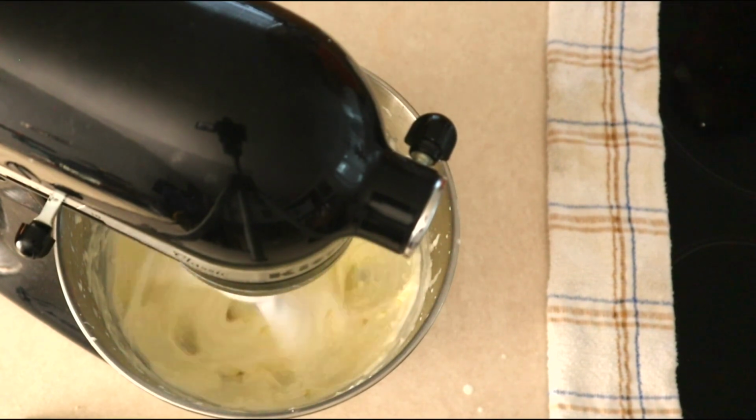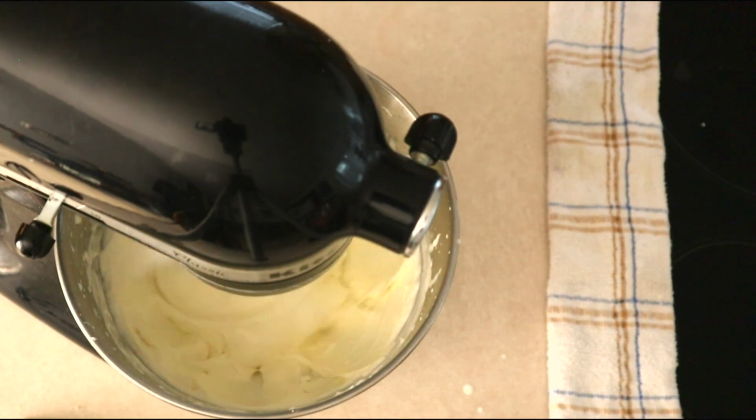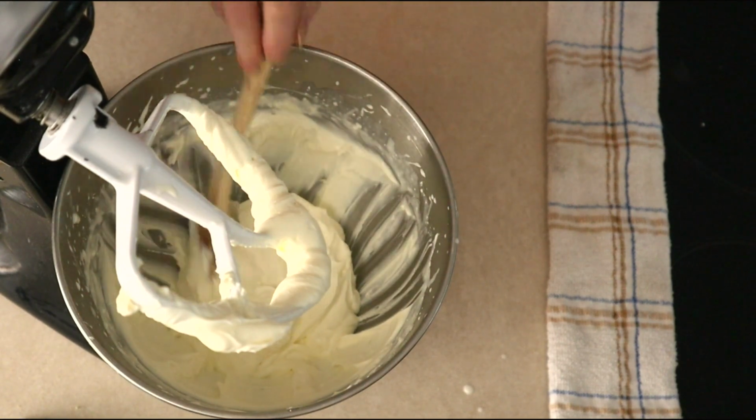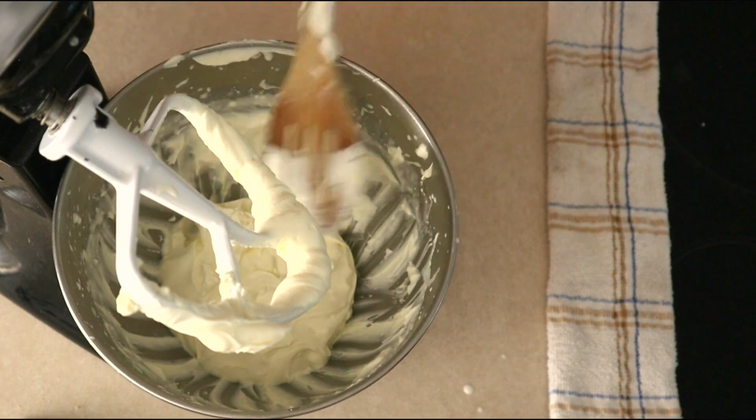Then increase your speed to medium and beat on medium for 1 to 2 minutes or until the cream cheese is completely smooth. Once it's smooth, if you need to, scrape down the sides a little bit. You want to make sure that all the mixture is in the center of your bowl.